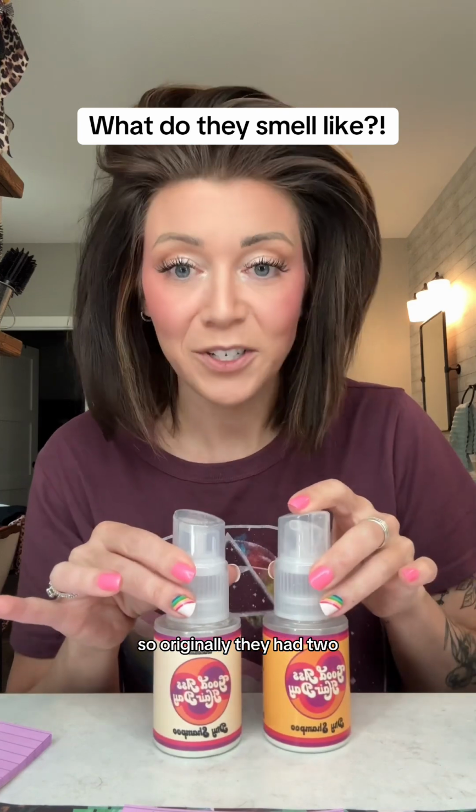Another question is in regards to the scents. So originally they had two. They had unscented, and this is a vanilla scent because it has a vanilla essential oil in it. No synthetic fragrances. It kind of smells like cake, like a light cake scent though, not overpowering.